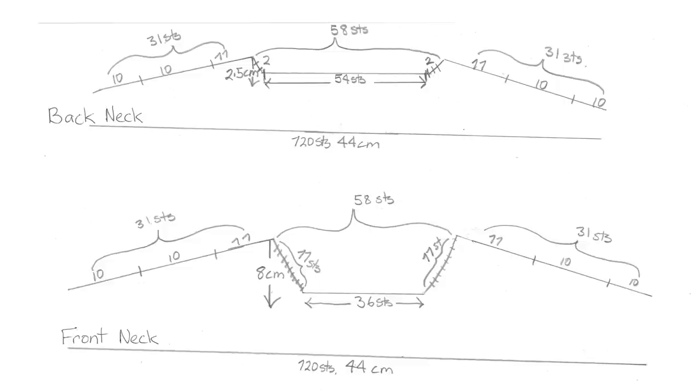male crew neck jumper. For the back neck, I cast off an initial 54 stitches and then decreased 2 stitches on either side over 6 rows while at the same time doing the shoulder shaping. And for the front neck, I cast off an initial 36 stitches and then decreased 11 stitches on each side over 26 rows. Then I did the shoulder shaping after that, which added on another 5 rows.